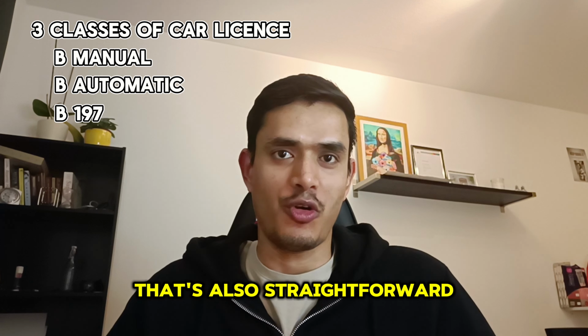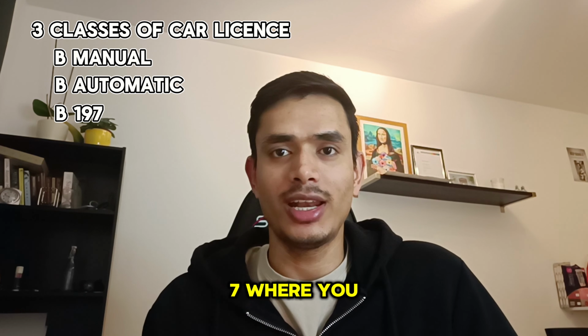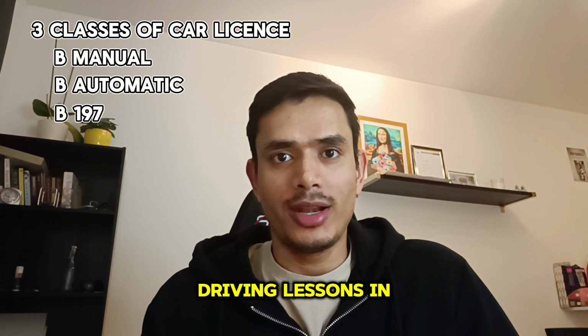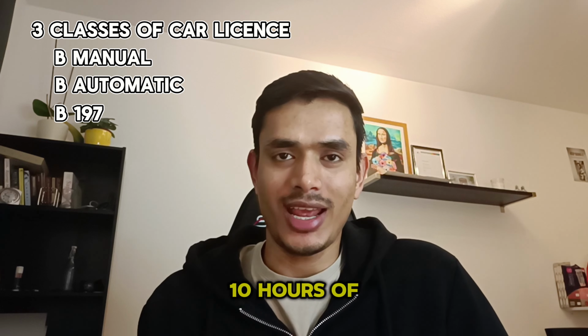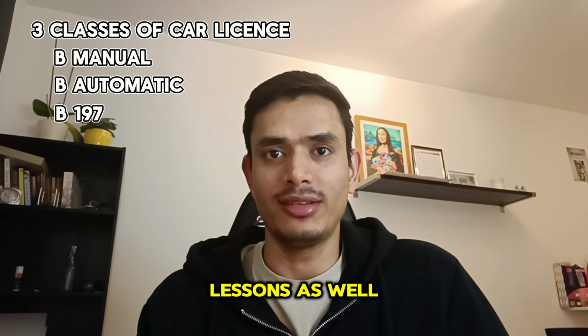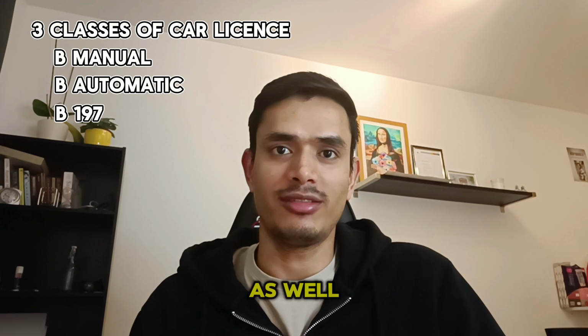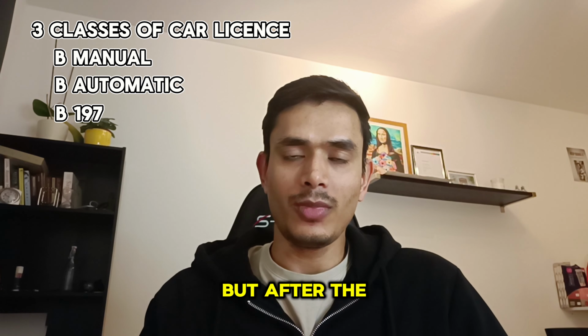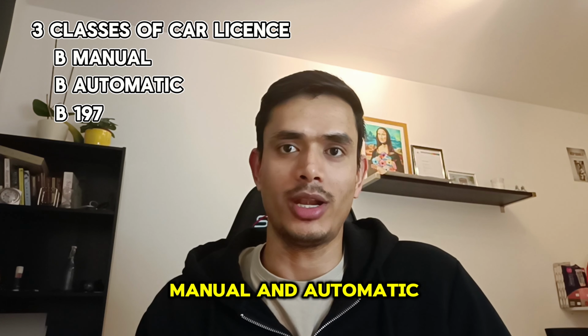That's also straightforward, right? But then comes B197, where you can take your driving lessons in automatic, but with that you have to complete at least 10 hours of manual car lessons as well. Then you have an option to take the exam in automatic as well. But after the exam, you are eligible to drive both manual and automatic cars.